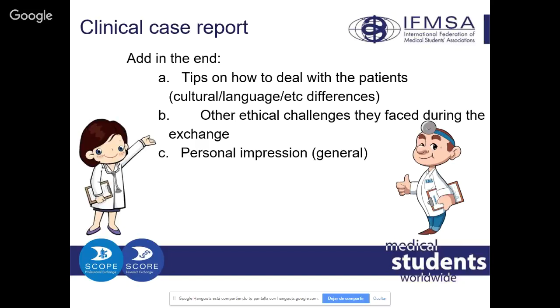Then challenges, if they were faced during the exchange, so during the practice internship of the student in the hospital during his or her rotations. For example, how was the general communication with the staff? What are the rules of the hospital, and information like this.